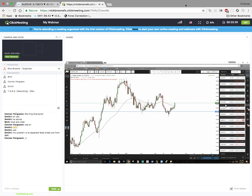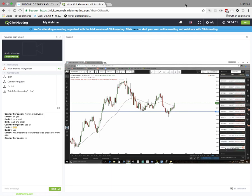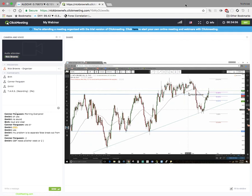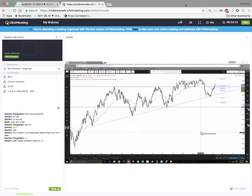Let's take a look at US oil too real quick. So US oil, this looks like a false breakout, or this still looks bullish to me. Let's say that. This still looks very bullish to me. It's still making higher highs, higher lows. This is a huge breakout. Like the daily wasn't even considered. It just blew right through it. So that looks pretty positive.